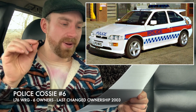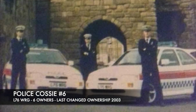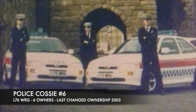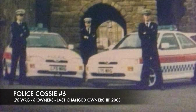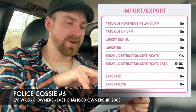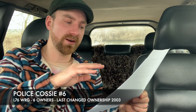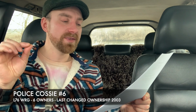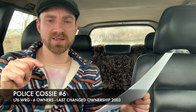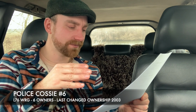L76 was actually a pair of Cosworths on the Northumbria force, L75 and L76. L75 is a new car to me, but L76WRG has been destroyed. It had a certificate of destruction put against it, issued in June 2006. A commenter called JP Mix says it was owned by a guy local to me in the early 2000s. It went on fire and was written off. So there we go. That car is no more. However, there are stories that a police Cosworth was stolen and burnt out in the yard. I can't prove that, and I don't know if this car is it, but it would make sense.